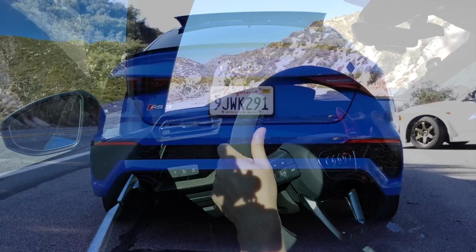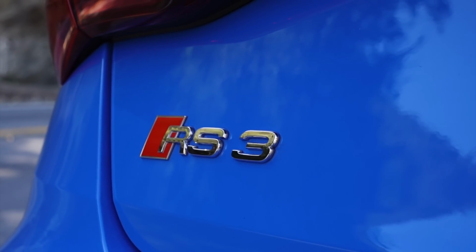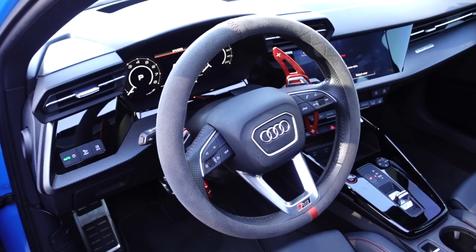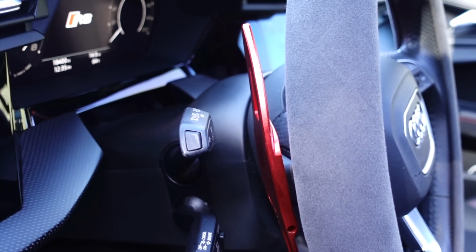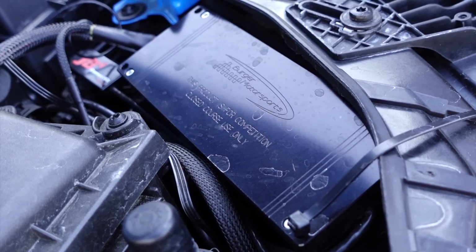$60,000 to $70,000. The owner Igor mentioned that this car is all stock except for a couple of things on the interior, including the steering wheel cover, these aftermarket paddle shifters which just clip onto the stock paddles, and he's put on a JB4 piggyback tune.